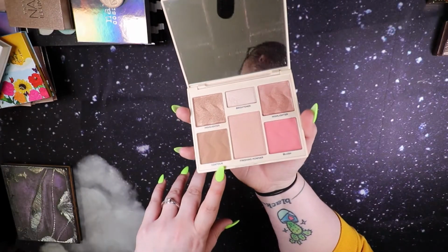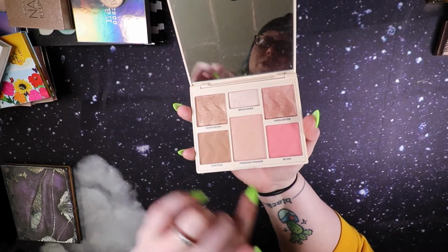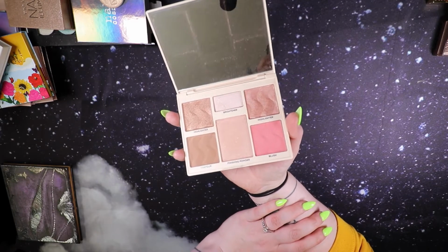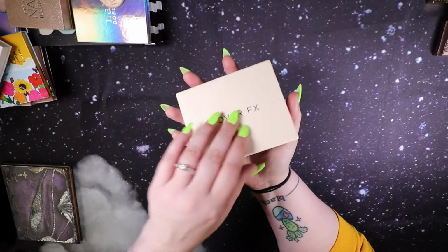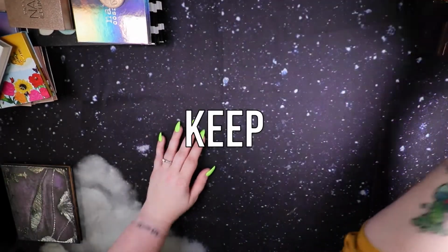I do really like the contour shades in here. I don't really use a lot of the highlighter shade or the brightener or this finishing powder because they all have shimmer in them. Like, what kind of finishing powder has shimmer in it? The blush in here is also really nice. I like that color. I don't have anything that's quite that color, even with all those Tarte blushes. So also keeping that one.